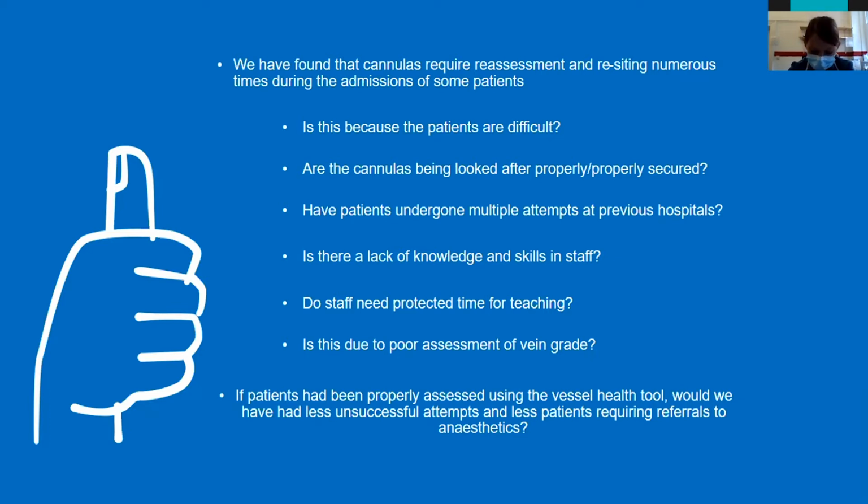Is there a lack of skill and knowledge with staff? Sometimes, especially with the little vessels, we can only put a neoflon in, and are people trying to bleed those back for blood samples, which risks rupturing the vein? Sometimes it's easier just to come and do a venous sample separately. I know that sometimes means another needle, but a venipuncture is nicer than a cannulation.